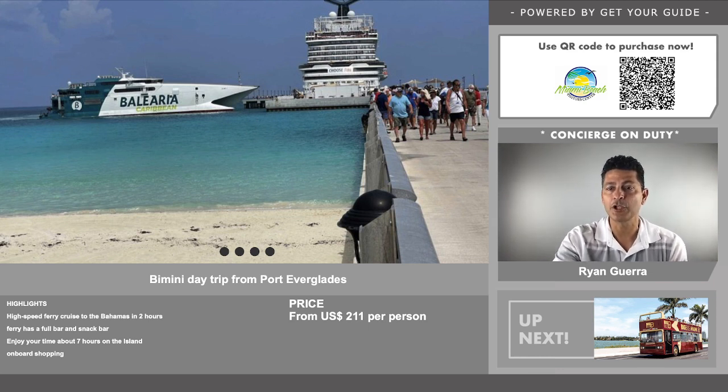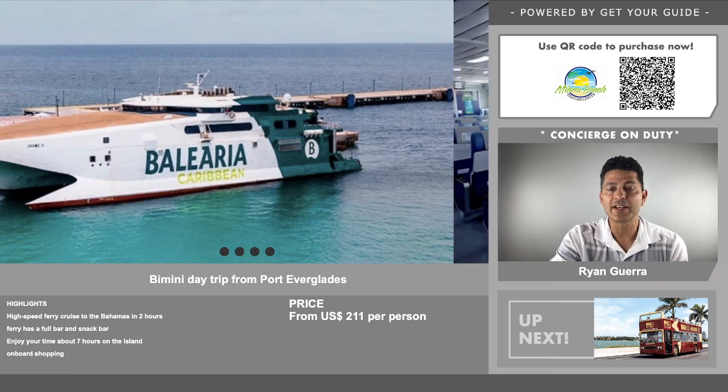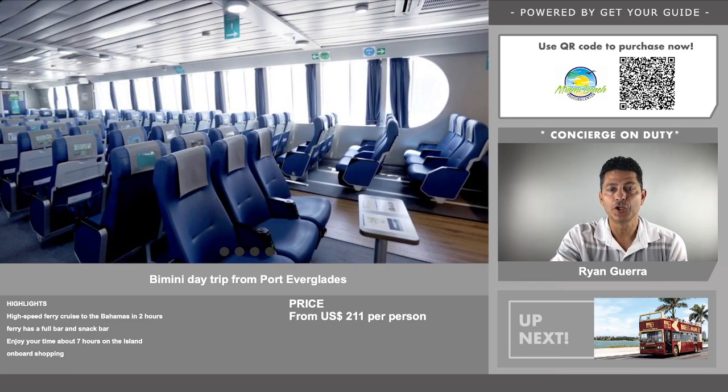And I want to let you know that, yeah, there's a boat that takes you to Bimini. And that boat, it's a high speed ferry cruise to the Bahamas. And it's 2 hours long each way. And obviously, even though it's a catamaran style, you're going to feel the effects of cruising across the Atlantic Ocean. But this is a fun activity to do.